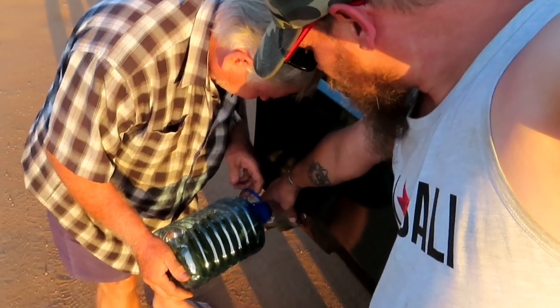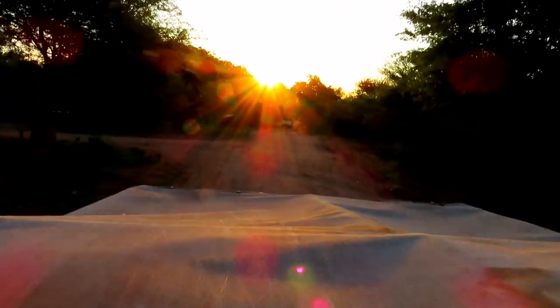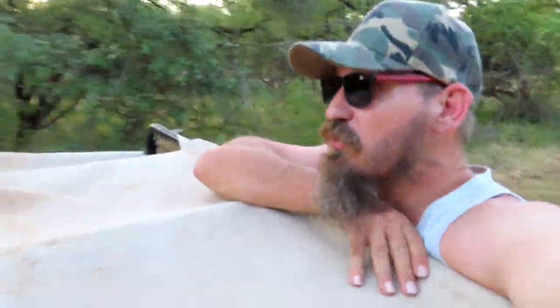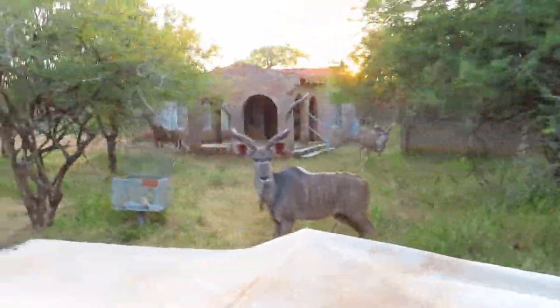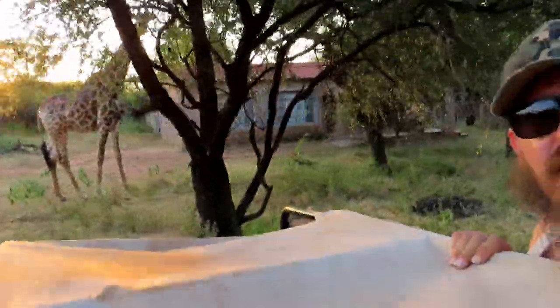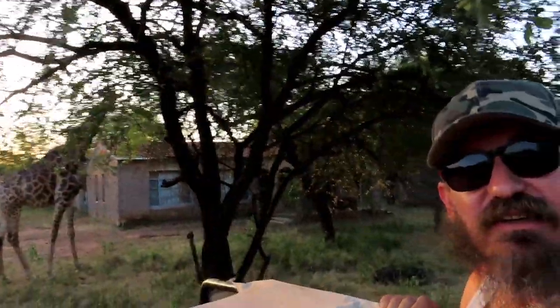Liquid gold into this, and we're off. We've got some fuel and we're off. Just have a look at the sunset in front of us. And on with the adventure. We've got a kudu right here next to us. Two kudus. There's kudus all over. We've got giraffe right here. We're experiencing an adventure. We're having a sunset drive.